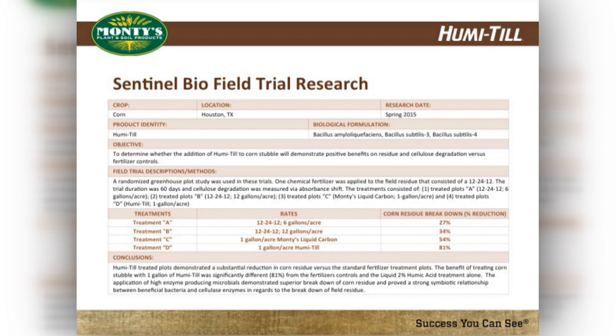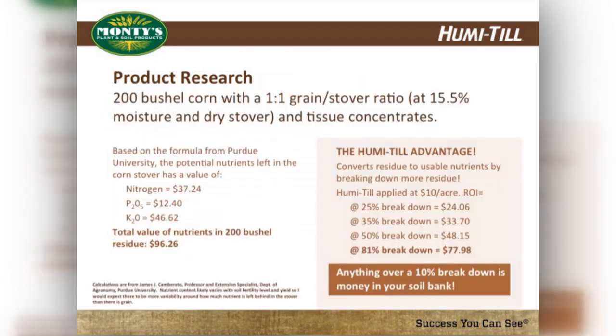Previously, we showed the monetary value of $96.26 in your crop residue. This trial data shows an 81% breakdown of crop residue, resulting in as much as $77.98 of nutrients per acre returned to the soil. Consider the Humi-Till advantage.